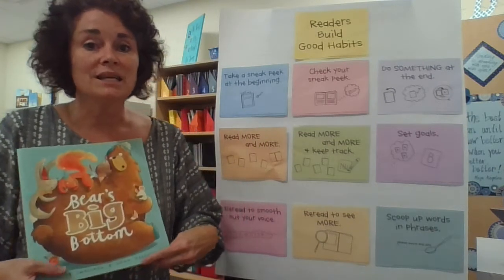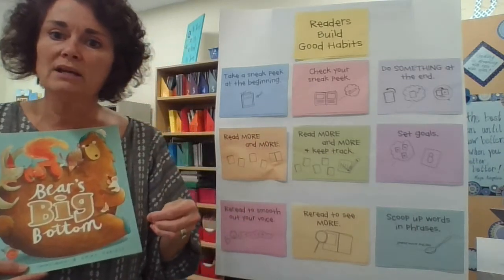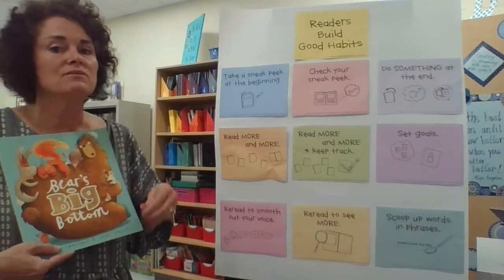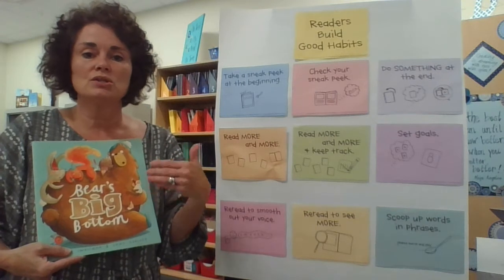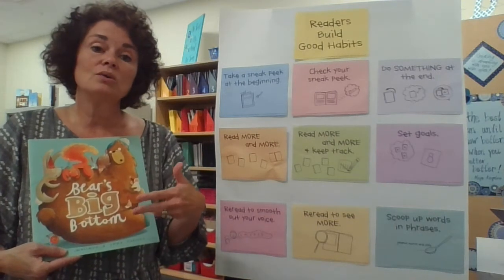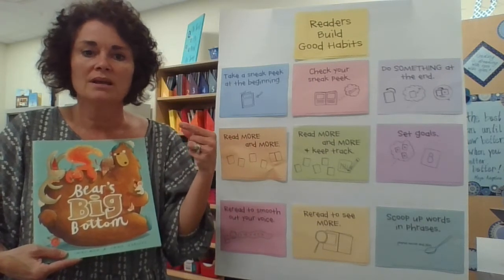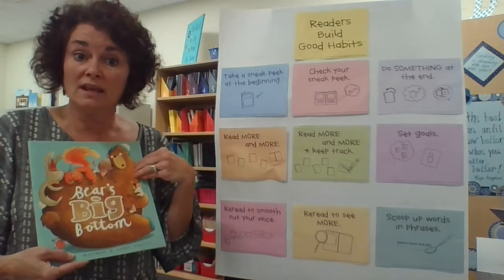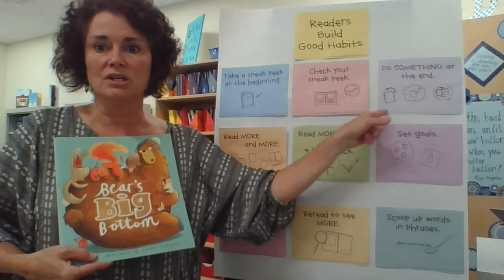So taking a sneak peek at the beginning and then going in the book and reading the first few pages to check to see if your thinking is correct is very important for a reader, because this starts to build confidence in the text, but it also lets them start thinking about what's going to happen throughout the book. Because we know we don't just read a book and set it down. We should think about what's happened in the book. So that kind of goes to our next strategy.